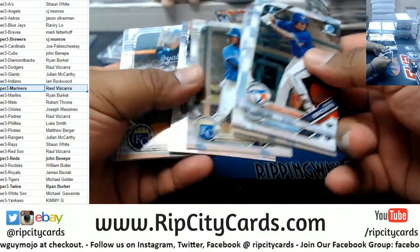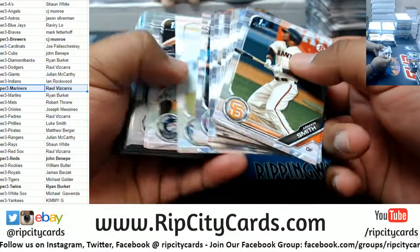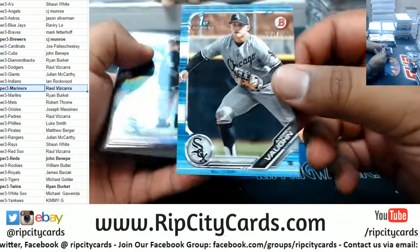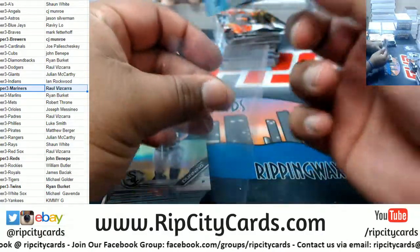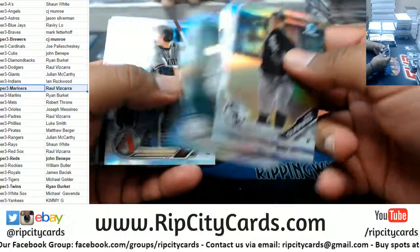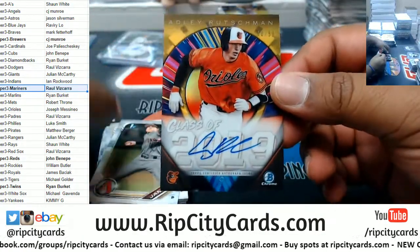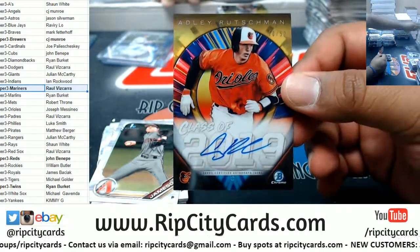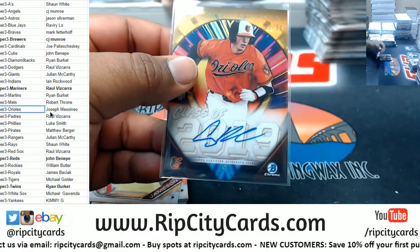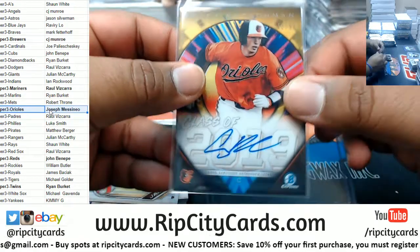Nothing in that half. Come on, big hit. Andrew Vaughn, $4.99 White Sox non-auto. Ooh, that's a good one. Adley Rutschman, 10 of 50. Orioles auto. There you go, J-Mess. Not bad. Not bad.